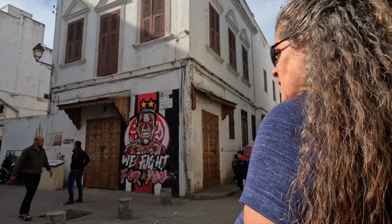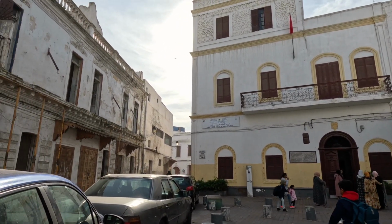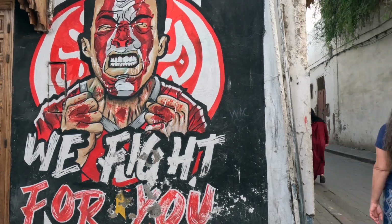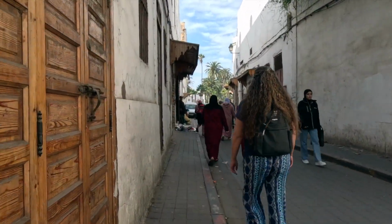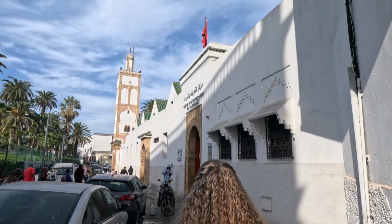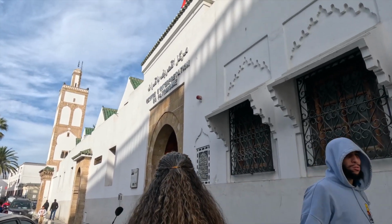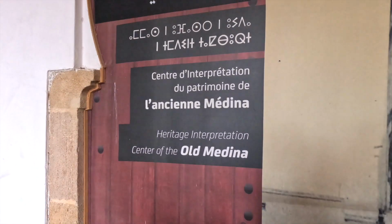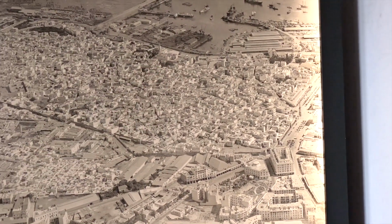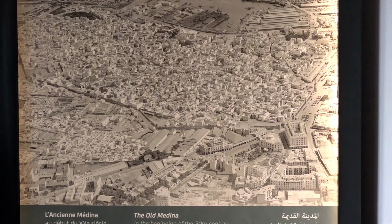Should we go that way? Where are you going? School? It looks like a school, yeah. Oh, that building looks like it's a little bit forlorn. Yeah. Probably could use a little makeover. Interpretation Center. A museum for the old Medina.